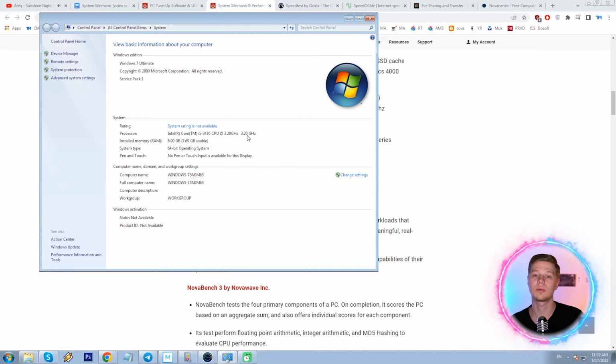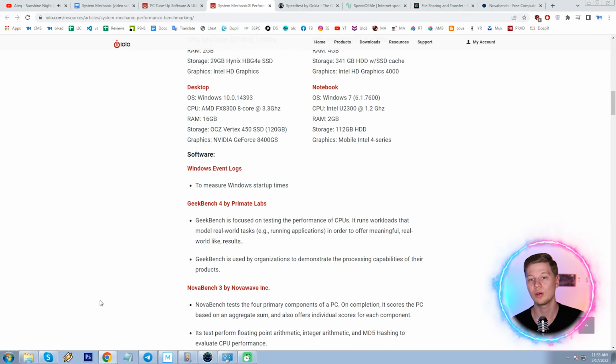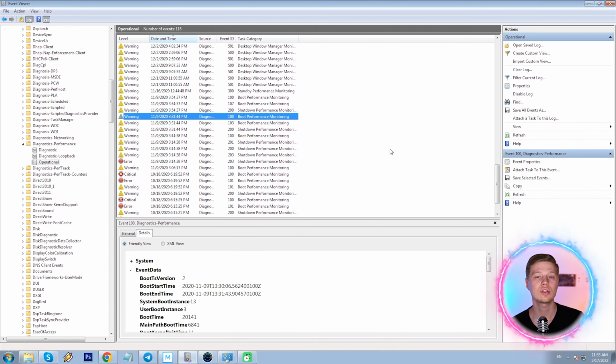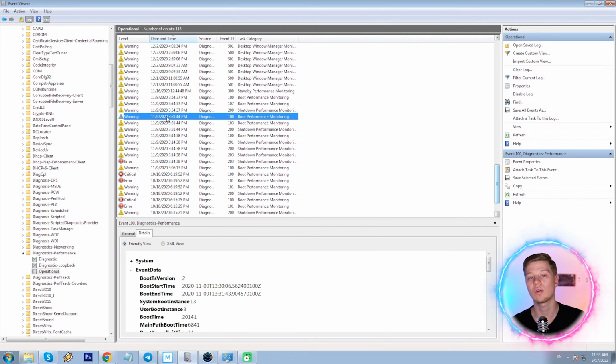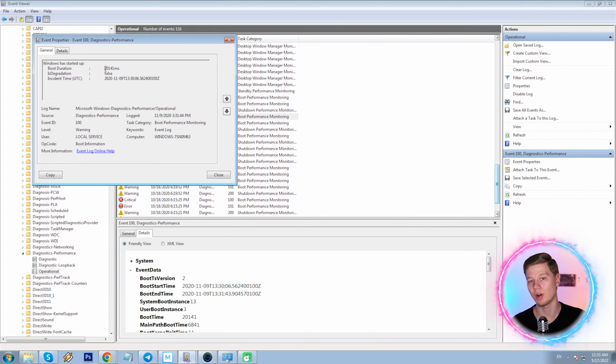I'm using a Windows 7 Ultimate PC with the following characteristics: Intel Core i5-3470 CPU with 3.20 GHz, 8 GB of RAM, Intel HD graphic card with 60 Hz refresh rate, and 112 GB storage. So for the first metric, boot time, we go to Windows Event Viewer, Applications and Service Log, Microsoft, Windows, Diagnostics, Performance, Operational, Event ID 100, Event Properties. The last log recorded 20 seconds boot duration.